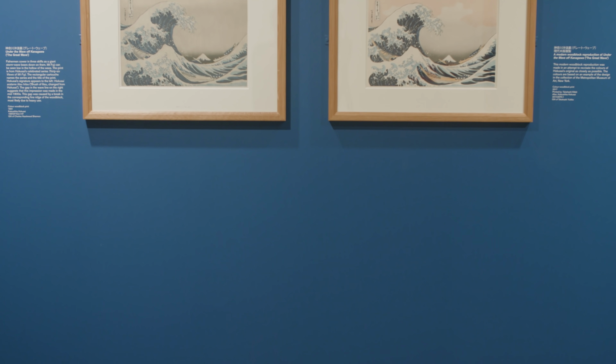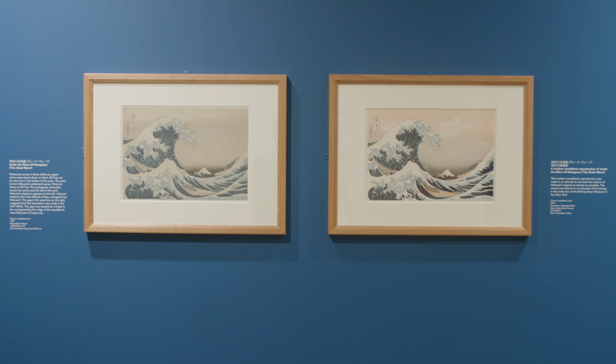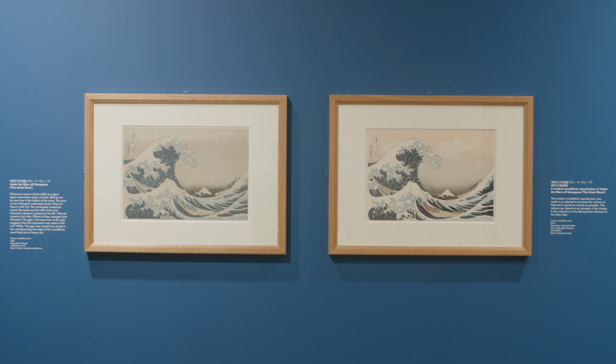In this section of the exhibition, we get to learn about the work of my colleague, Capucine Kornberg, who is a scientist at the British Museum, who has been diligently looking for every known copy of the Great Wave in museums and public collections around the world, and she's turned up 111 of them and tracked how they differ from one another. But she is the best person to explain how that all works.